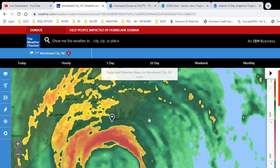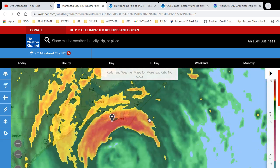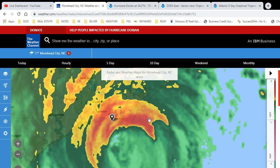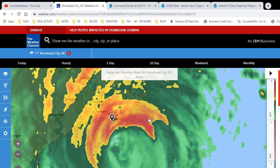You're going to get that storm surge, you're going to get the wind, the heavy rain. There's a tornado threat going on. Just got to keep a close eye on it if you're in this area, basically.